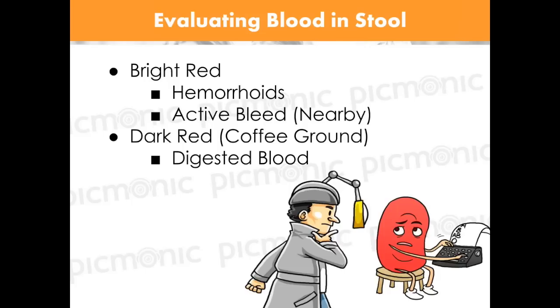The simple things here are, is it bright red or dark red? If you had a stool and you had bright red blood, then you're going to think, yeah, probably maybe hemorrhoids or a bleed that's lower in the GI area. So it's lower in the GI tract, right? It didn't have a lot of time to get digested. So it's lower in the GI tract.